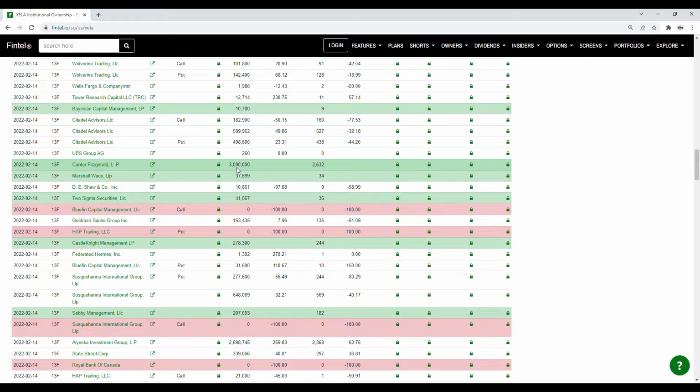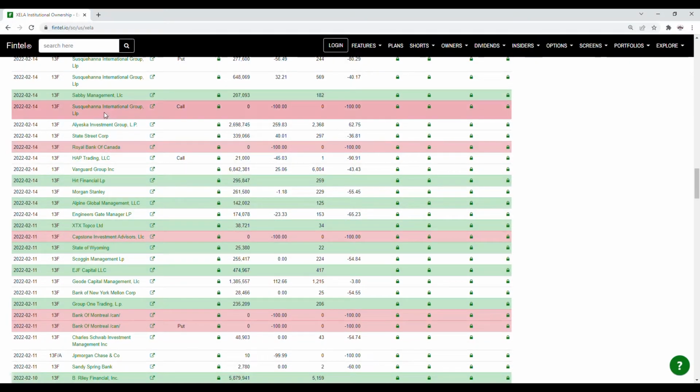Very bullish stance right there. And then we have Marshall Waste that purchased 37,699 shares. We also have 2 Sigma Securities LLC that purchased 41,567 shares. And then we have Castle Knight Management LP that purchased 278,300 shares. We also see Sabby Management LLC that purchased 207,093 shares.